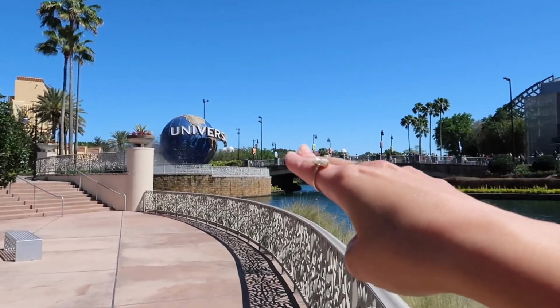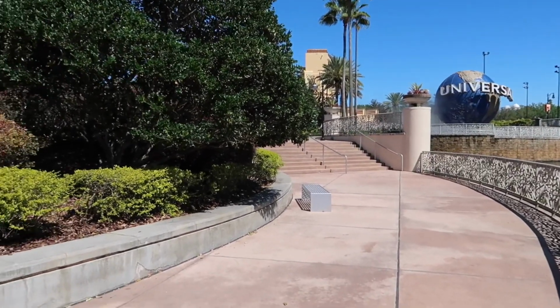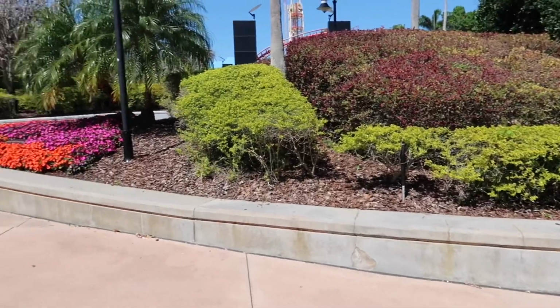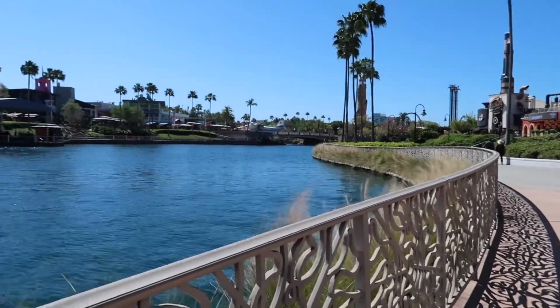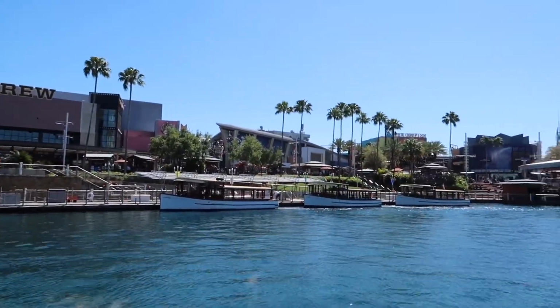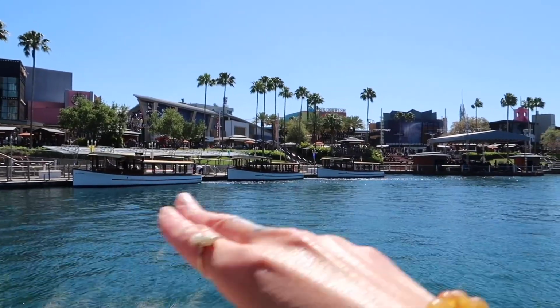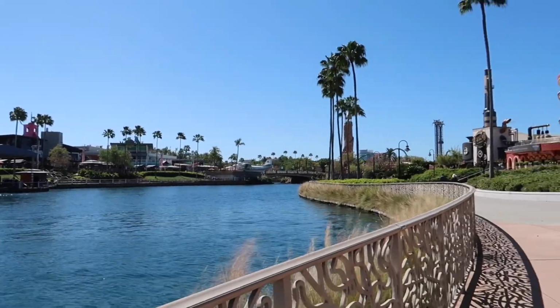So we were just over that bridge there, and then I went down the stairs here, and it's pretty quiet here. Lots of places to sit. It keeps going down that way, of course. And it's a really beautiful view of CityWalk, this side of CityWalk, and the boats, the pretty water. It is quite nice.